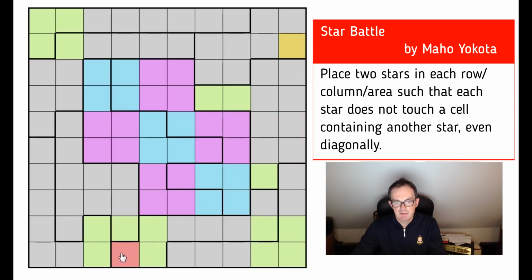Now we can do standard star battle logic. It's going to be a bit difficult to see because I'm adulterating my 2x2 areas a little bit here. But if we remember, this is a 2x2 area, this is a 2x2 area, so this is a 2x2 area of which 2 squares are green. So I know there is a star in one of these 2 positions, therefore there is not a star in those 2 positions.